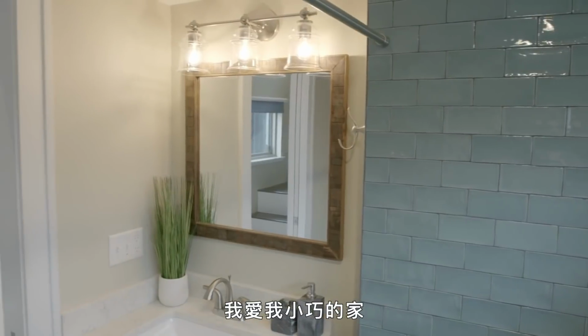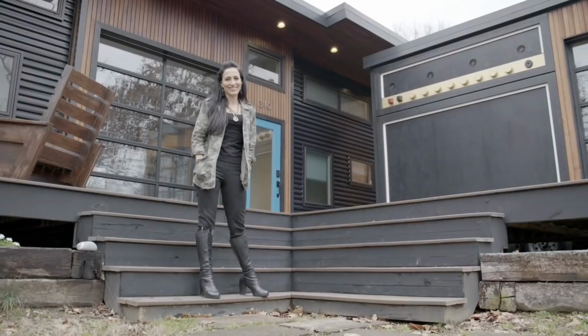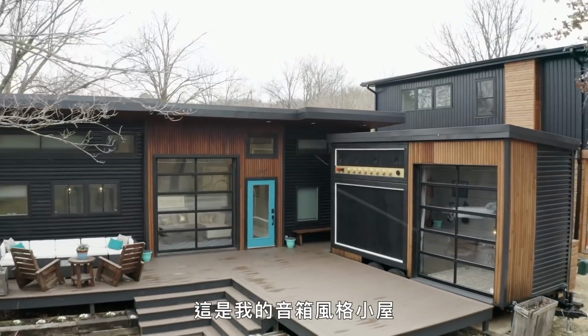I love my tiny home. It is absolutely perfect for me. Between tours, I come home and I just feel happy. My name is Asha Mevlana, and this is my amplified tiny home.